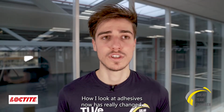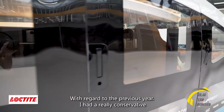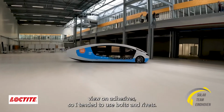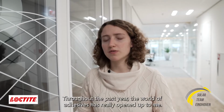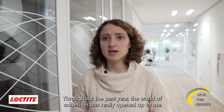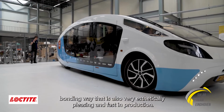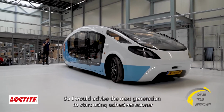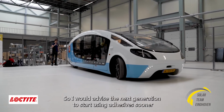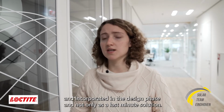How I look at adhesives now has really changed with regard to the previous year. I had a really conservative view on adhesives. I tended to use bolts and rivets. Throughout the past year, the world of adhesives has really opened up to me. I've learned to use it as a structural bonding way that is also very aesthetically pleasing and fast in production. So I would advise the next generation to start using adhesives sooner and incorporate it in the design phase and not only as a last-minute solution.